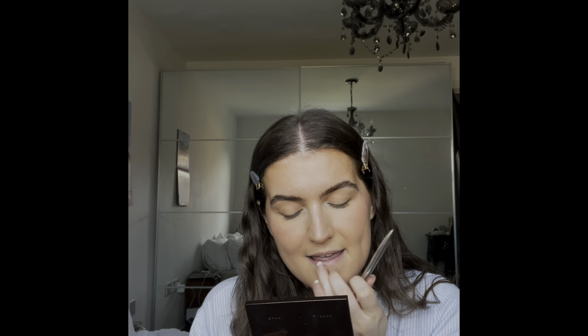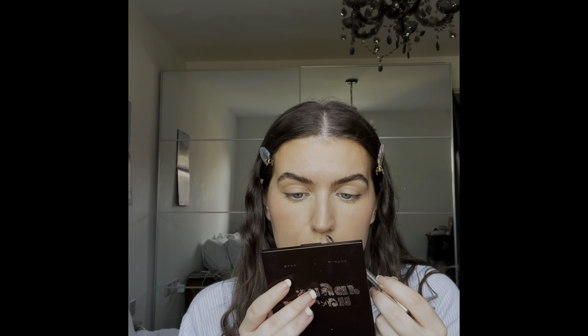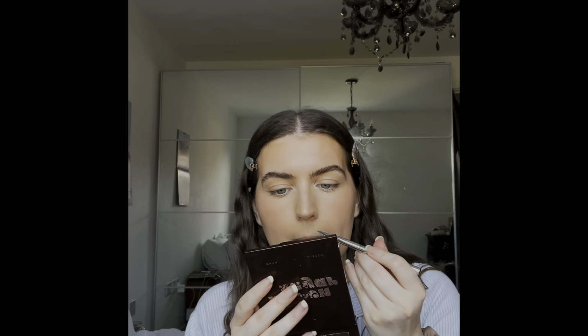I'm just gonna quickly put a lip liner, not lip liner, eyebrow pencil underneath the lip, because I feel like it adds a tiny bit of a shadow and it makes your lip look a bit more plump. My lips are actually incredibly dry right now. I don't know what I did.